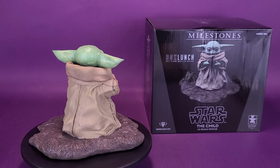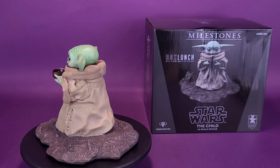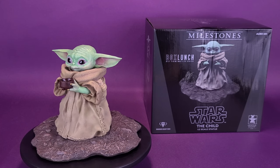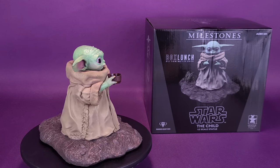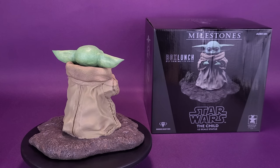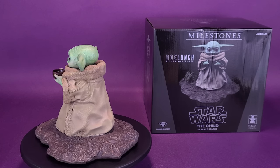The Grogu is a good size as well. This is a 1/2 scale statue, which basically means it's about half the size of what Grogu would have looked like in the series. For that, it's a great statue to pick up if you don't want to have a full-sized Grogu on display. You sort of get the next best thing by a half-size version of it, with all the details and all the little nuances that the child brought to the Mandalorian in the first place, and made him such a popular character from the series.